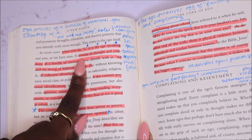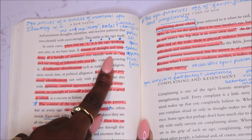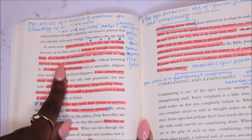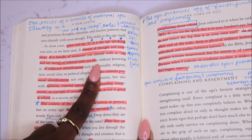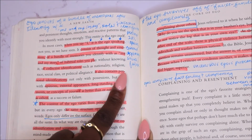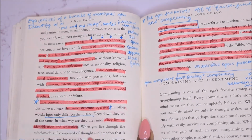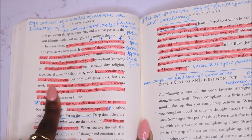The ego consists of thoughts and emotions, a bundle of memories that you identify with as me and my story, of habitual roles you play without knowing it, collective identifications such as nationality, religion, race, social class, or political allegiance. The ego also contains personal identifications.